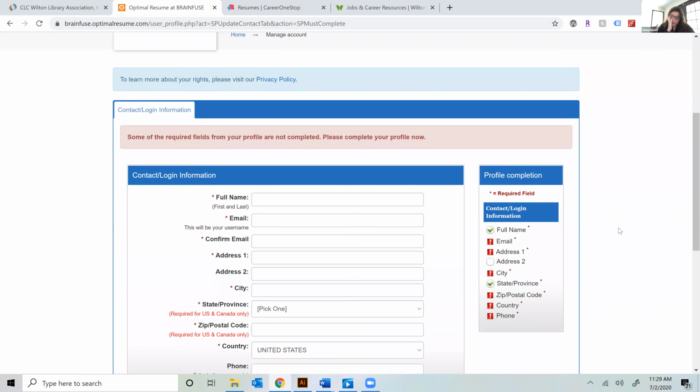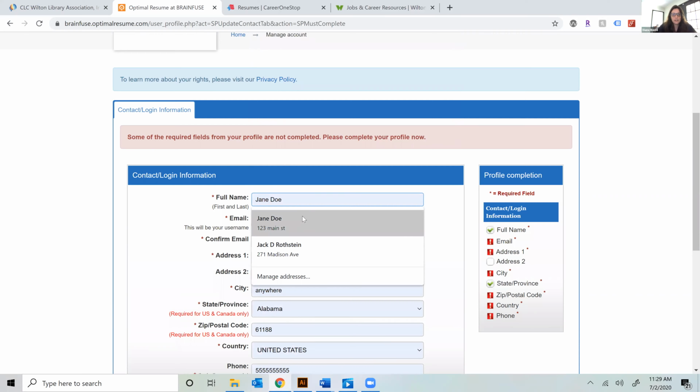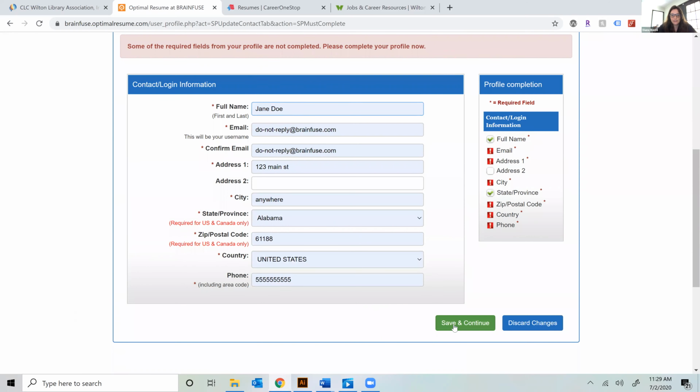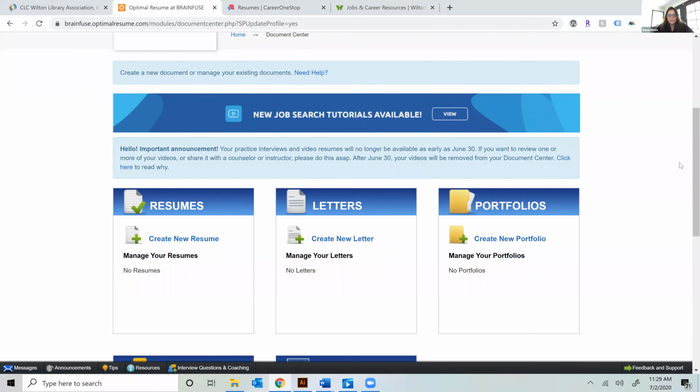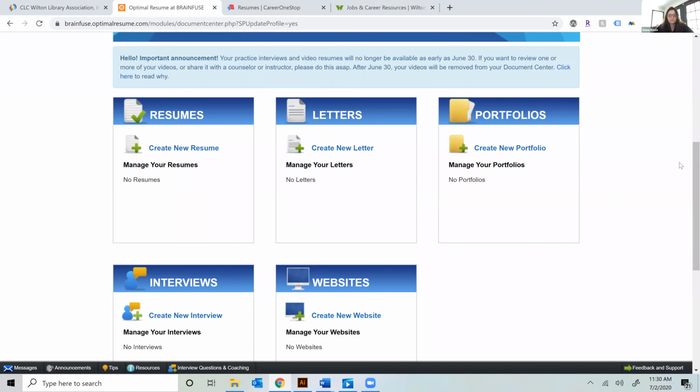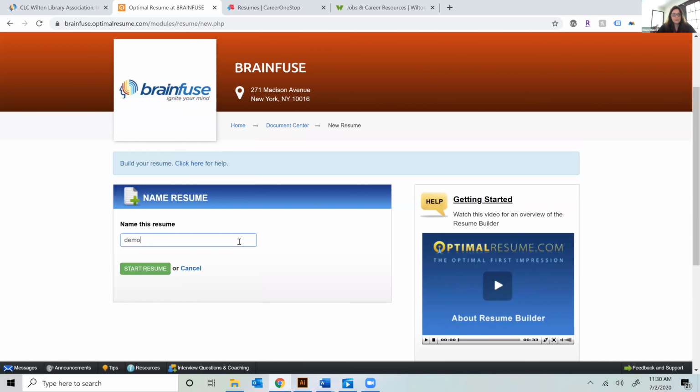That being said, if you prefer to just put generic information, go for it. That's what I always do. I always just put in generic information. Save and continue. And then here's all of the different tools that are available. For today, I'm just going to talk about the resume. So I'm going to click on Create New Resume. And I'm going to put Demo as the resume name, and click Start Resume.